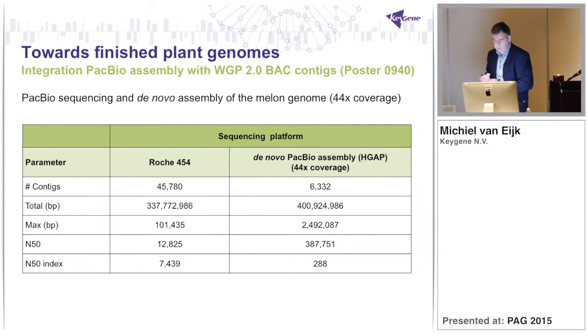I make a small sidestep to melon. Like many of the people here, we have in the past used other platforms. We started out with melon sequencing on the 454 platform 8 years ago. Last year we did a de novo genome sequencing effort with PacBio sequencing alone for a total of 44x coverage, and you can see from the metrics that of course the number of contigs goes down. The N50 dramatically goes up from 12.8 kb to 387 kb.